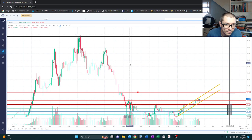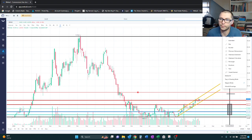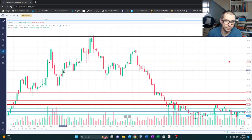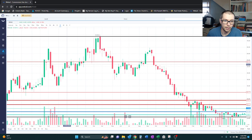Outside of that, not until we get to like 53. That's like a real, at least a little more weight behind it. Let me draw in the horizontal so we can see what we're looking at. So 53, the reason I'm picking that is because right here, it hung out in that range. Couldn't get above it. Also over here, couldn't get above it.